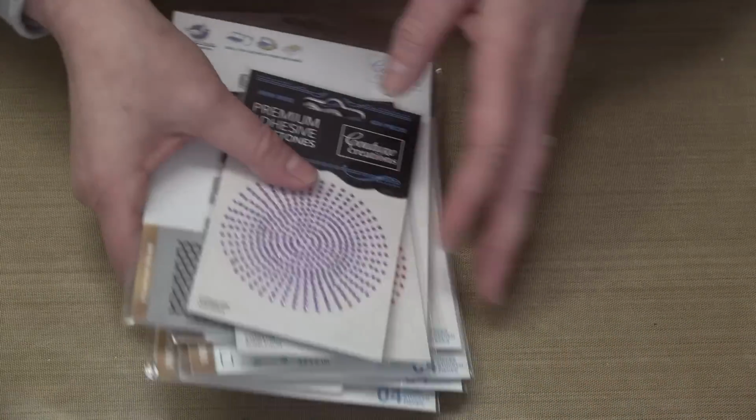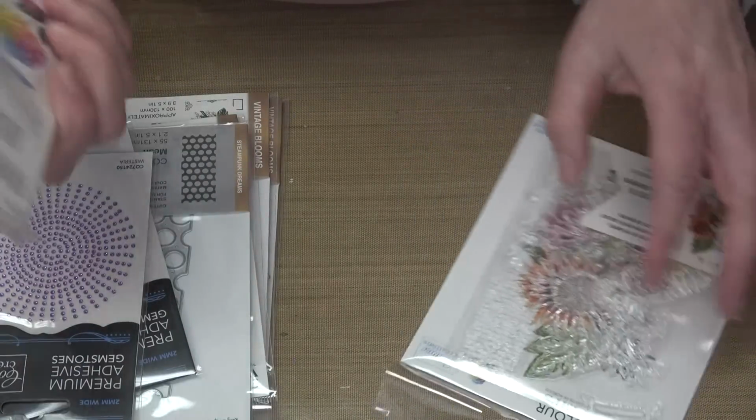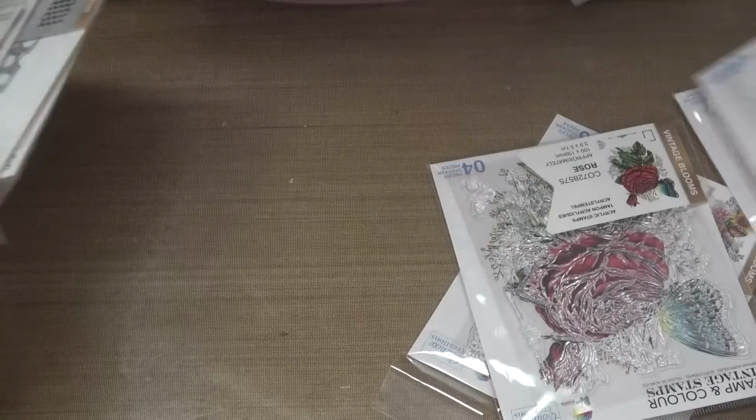Now, what are we going to do? We're going to play a little bit, and we're going to talk a little bit about colored pencils. And maybe I like this one. Maybe I take this one. And maybe I take that one. We'll see. I'll play.